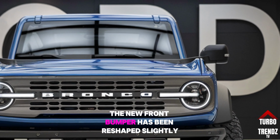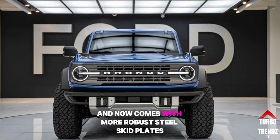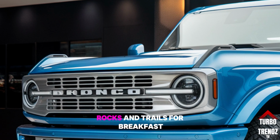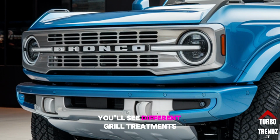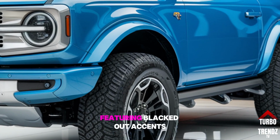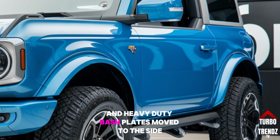The new front bumper has been reshaped slightly for better approach angles and now comes with more robust steel skid plates on the higher trims. It's not just for show, this thing is ready to eat rocks and trails for breakfast. Depending on the trim, you'll see different grille treatments and bumper designs. The Badlands and Mile Track variants are especially aggressive, featuring black tow accents, integrated tow hooks, and heavy-duty bash plates.